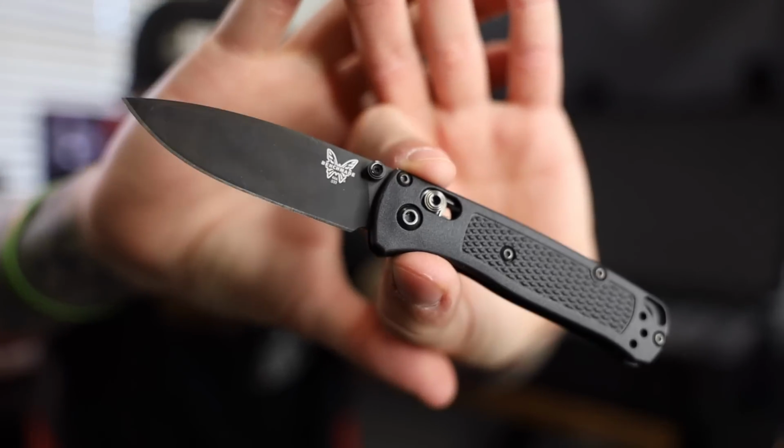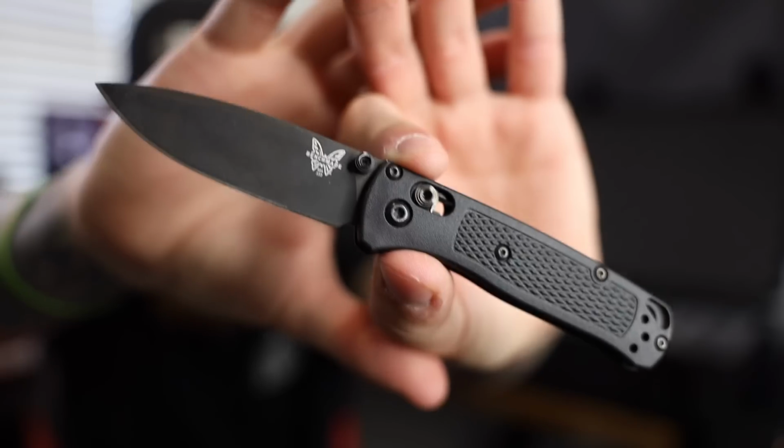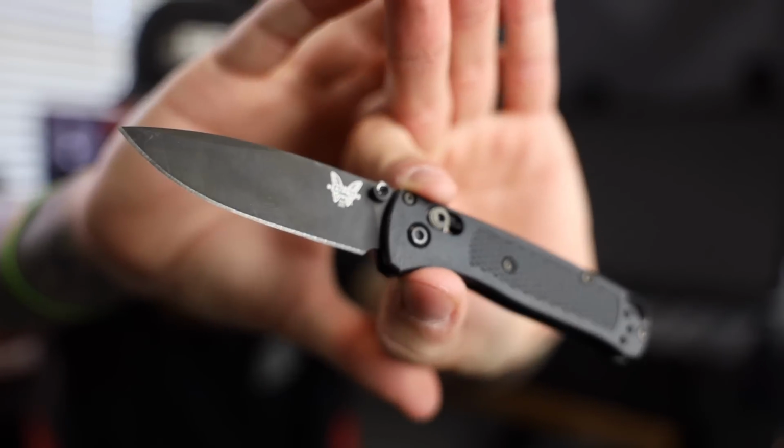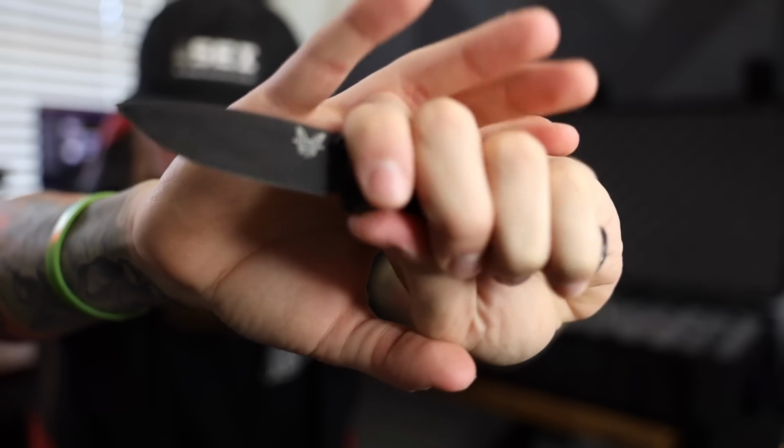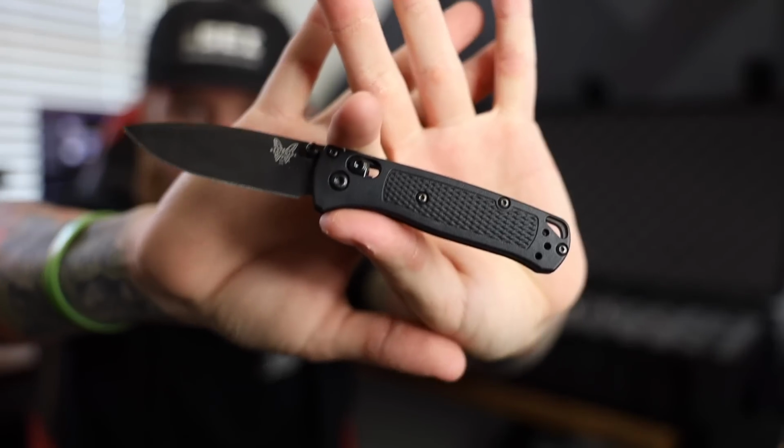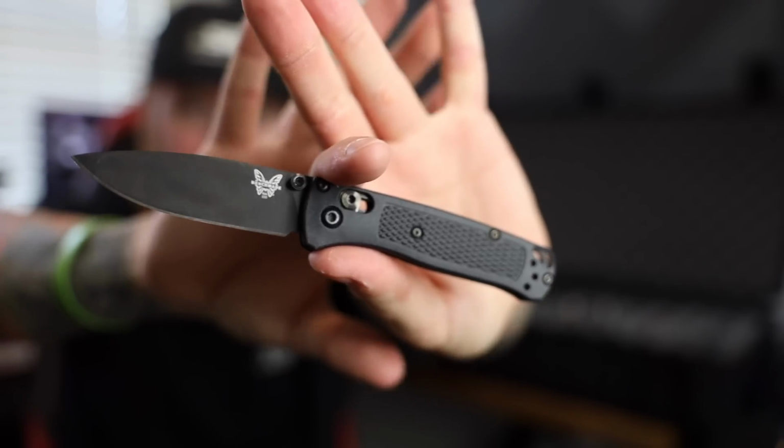And then the Benchmade Mini Bug Out. I did a video on this guy where I was hanging out with my friend Zach when he worked at Blade HQ. It started out as white and we dyed the handle scales, so now I have a black Mini Bug Out. This thing is also super great, has seen a lot of pocket time. Great knife for pretty much anyone.